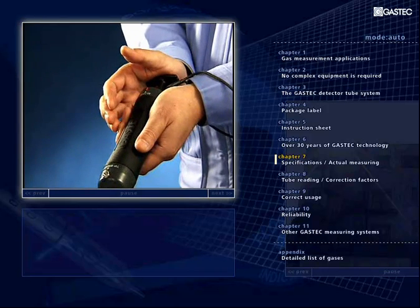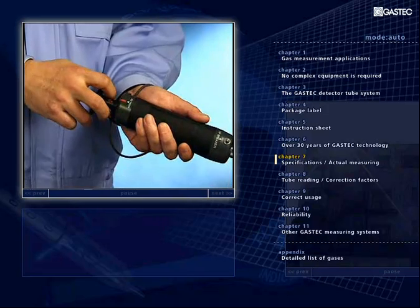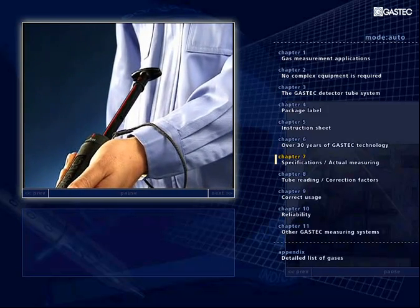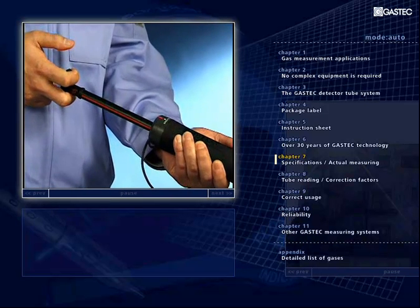Push in the handle and align the red line with the 100 milliliter marking. Pull the handle back to the full 100 milliliter position, locking it in place. Wait 1 minute. Rotate the handle 1/4 turn and set it back supported with your hand.